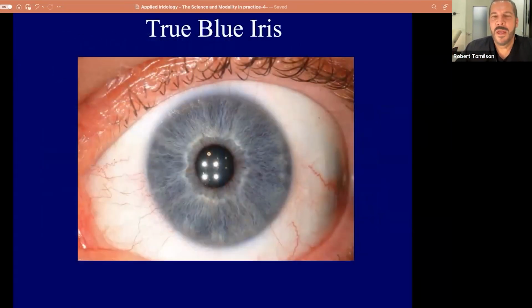Okay, so one of the first things we look at when we are doing an analysis with someone, by the way, so you can see on an eye, these millions of nerve fibers. 65% of all the nerves in the brain travel through the eyes, and they knit this, like spokes on a wheel, the whole iris. So you have blue and brown, and I'll show you all the different colors in a minute. But you can see all the tiny fibers are called trabecula, or trabeculae plural.